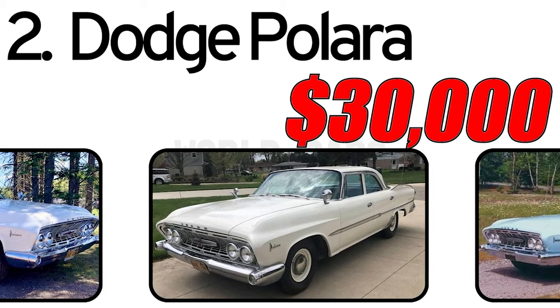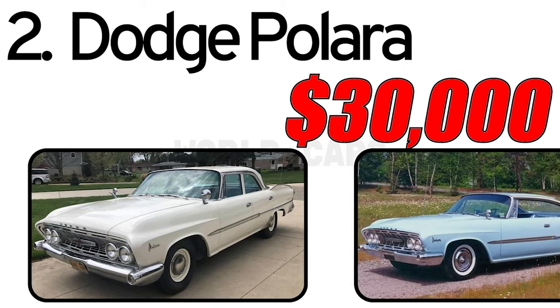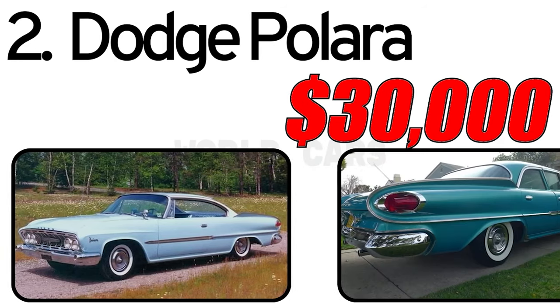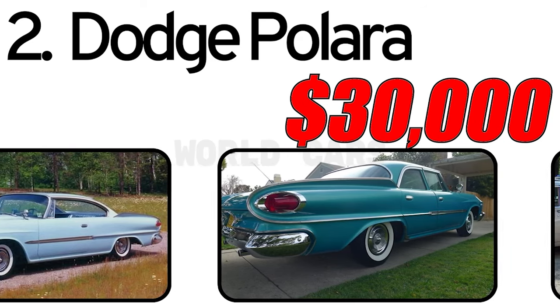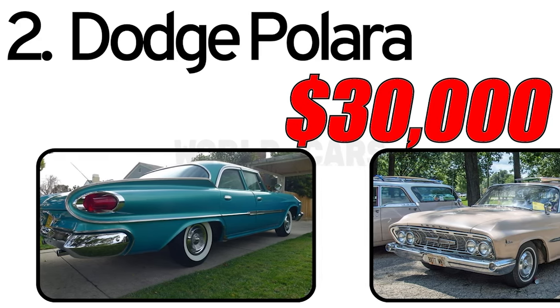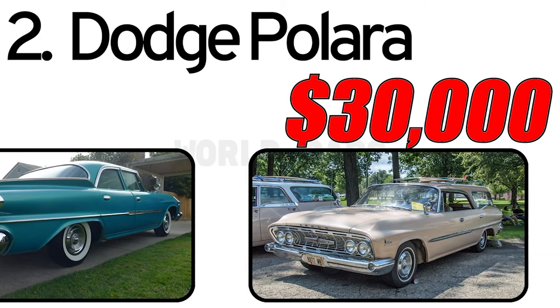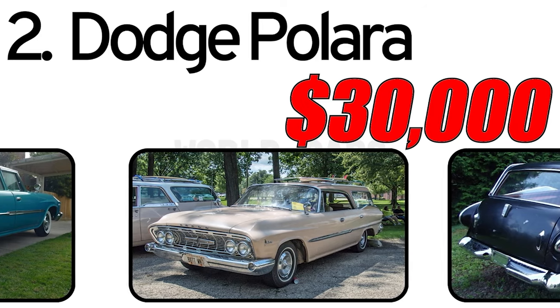Number 2, Dodge Polara. The 1964 Dodge Polara is a classic American car that was introduced as a sedan and station wagon. It had an attractive design with characteristic curved lines and round headlights. It was also equipped with a powerful engine. Several options were proposed for the engine. One of them was a 6.3-liter V8 engine with up to 365 horsepower.